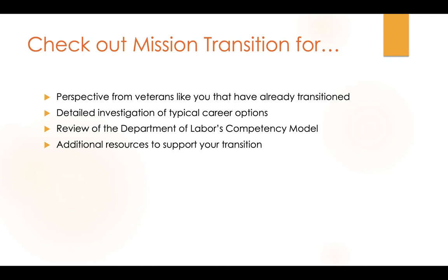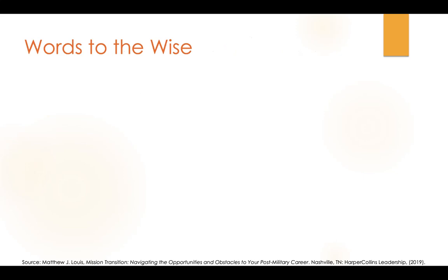Review of the Department of Labor's competency model. This is incredibly important, and it's something that the government's translation courses don't go into. And then, as always, additional sources to support your transition here.